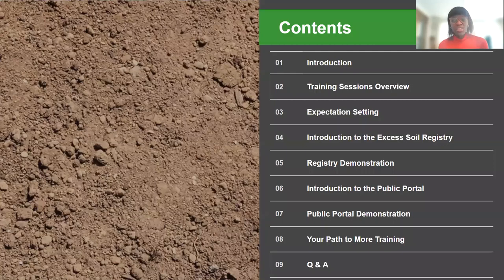Set some expectations, introduce you to the registry, and the lovely John from BWC will give you a demonstration of the registry. And then we will introduce the public portal and another demonstration of the public portal, and then our very own registry expert Pam will give you more insight on training, and then we will have about 15 minutes at the end for Q&A.